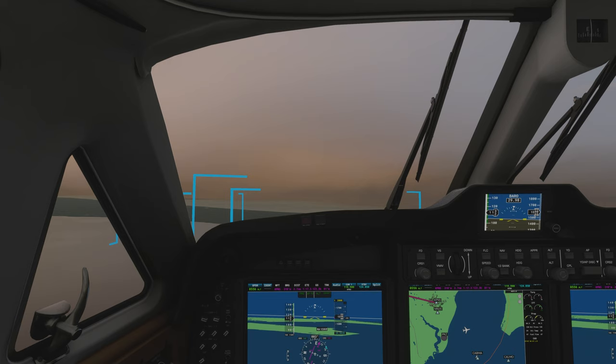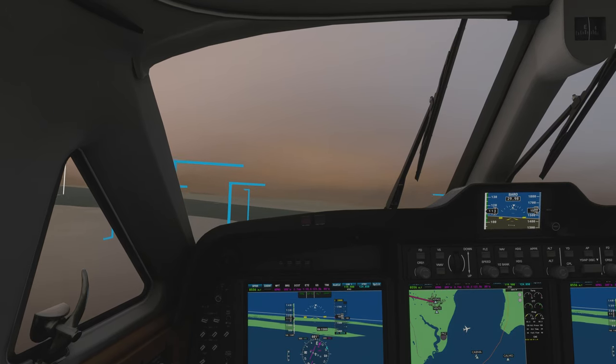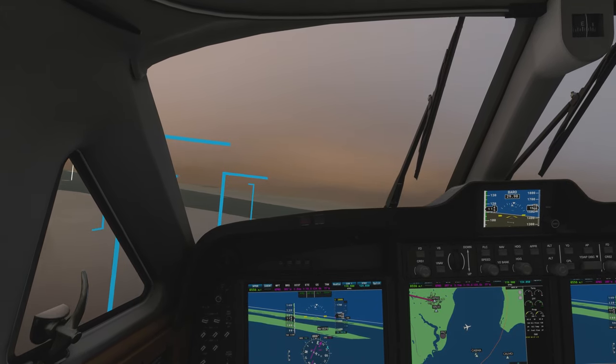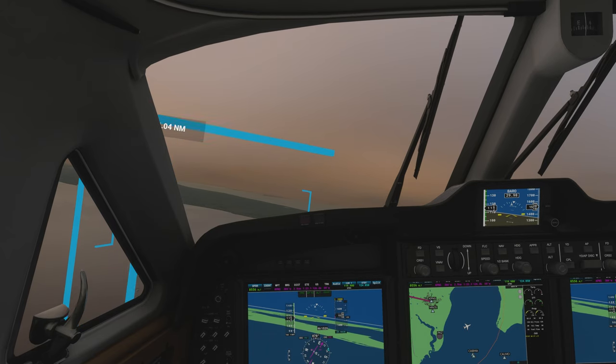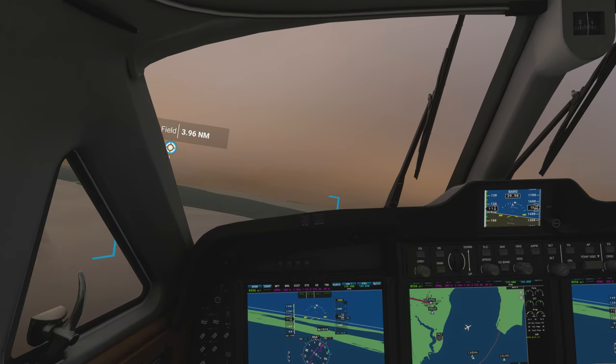I feel like we're going too fast. And we may not lose much on this turn because it's descending kind of quickly. So, in fact, we are speeding up quite a bit. Let's pull the throttle down almost all the way.